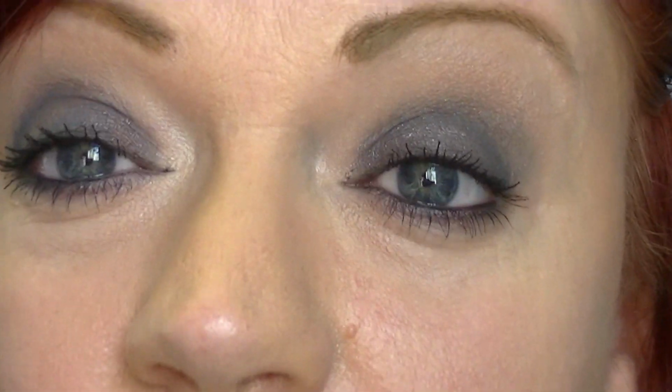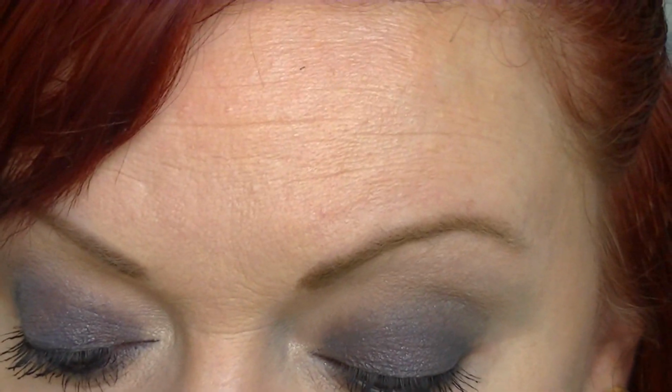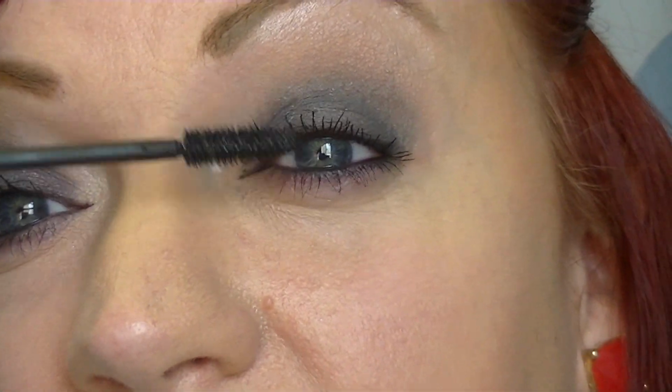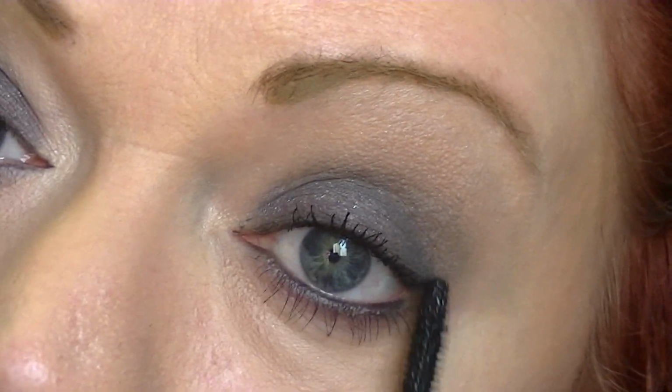I really like the first two of those. And then I'm going to actually do one more coat on the top lash line because I did 3 on the other eye. So usually I would probably stop with 2. But go for it, right?